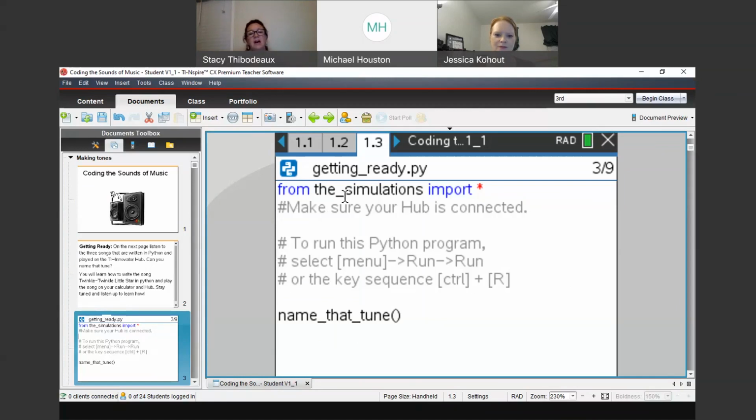So a few things. The way this application is set up, it's coming from a simulations import. Because Python is such a huge program and normally is run on a computer, in order to run on a calculator or a handheld, we can't have all of it in the working memory. So when we need something, we do what's called an import for that module. So for this activity, it comes from an import called simulation.